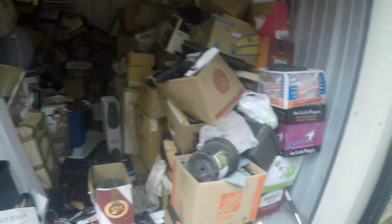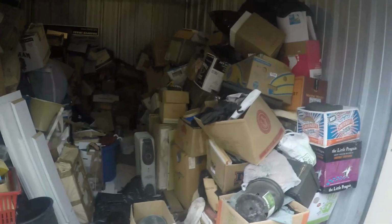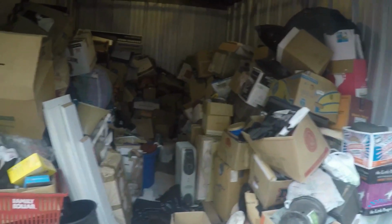And according to the people that own the facility, the guy that owned it was an old guy, died, and the family didn't want to do anything with it, so they just said, sell it off for what you can. So, a bunch of stuff in here. It's going to take a couple days to get all this out.